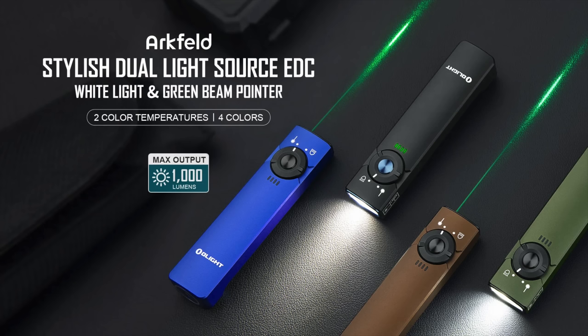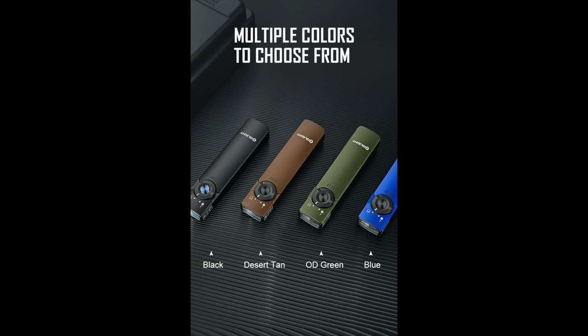Besides the sunglasses, there was a package from Olight, which is a flashlight company. Inside that package was a flashlight called the Arkfield, A-R-K-F-E-L-D. It is a really interesting flashlight. It looks more like a remote control for your television or something. It has the flashlight functionality, but also a laser pointer. Since I received this product, I've been testing it out some. I doubt I'm going to review it, but I have found it to be incredibly interesting.